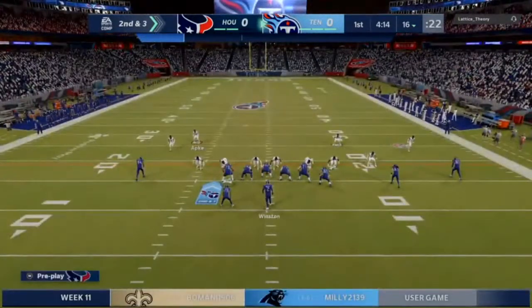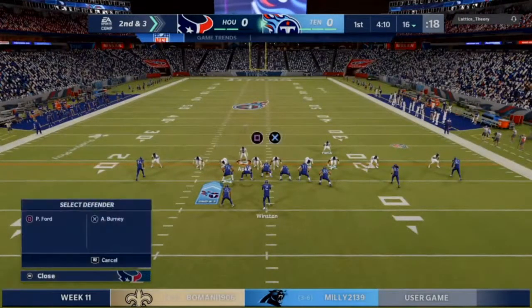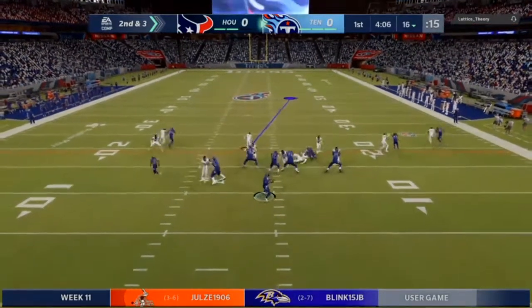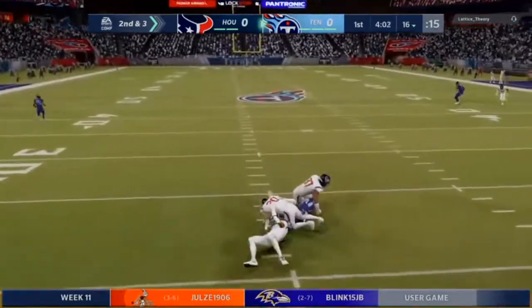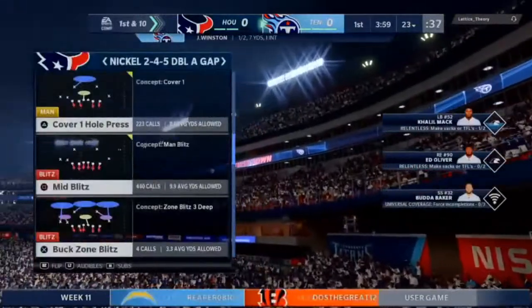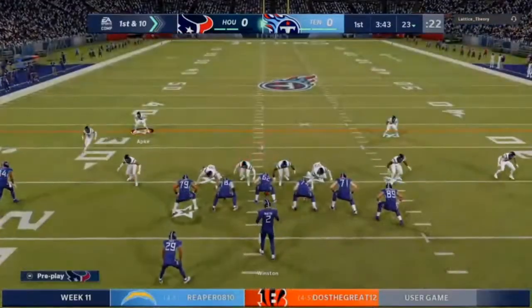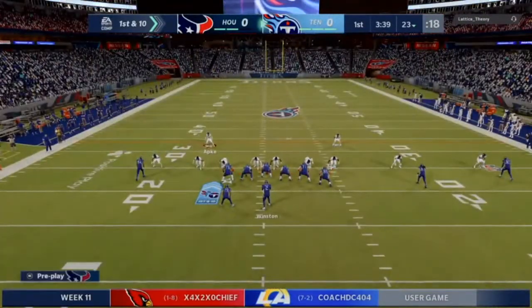A good run, got 7 on 1st. Here's 2nd and 3. Working out of the gun, Winston. He finds Corey Davis. And they'll get him down here at the 23. 7 yards there and a 1st down. 1st and 10 at the 23-yard line.